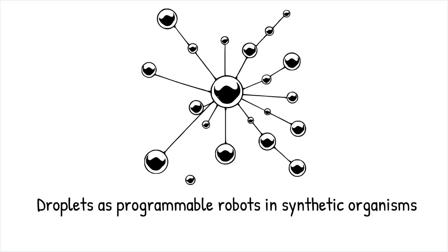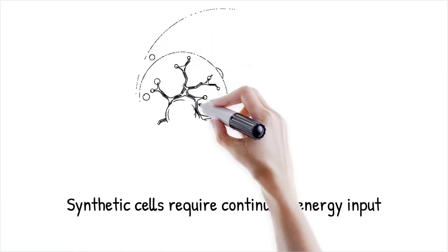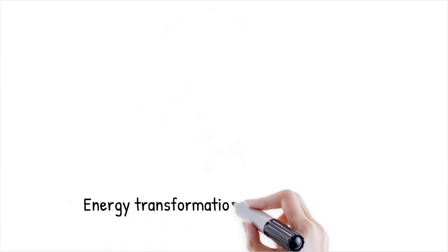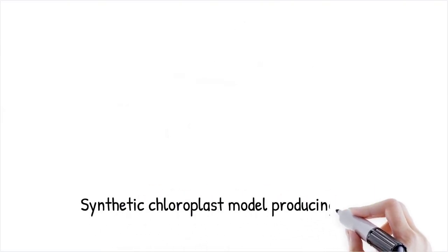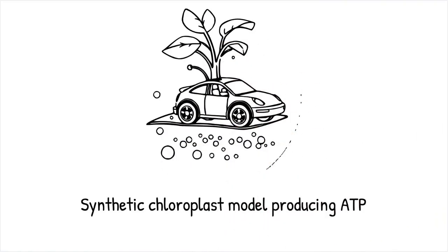Synthetic cells and microdroplets are far from equilibrium systems. They require continuous energy input via ATP, light, or chemical gradients to sustain active processes such as protein synthesis, membrane remodeling, or molecular transport. Thermodynamically, these systems transform external energy into ordered chemical transformations, mimicking the behavior of living cells while adhering to the second law of thermodynamics. The controlled confinement also enables gradient formation and localized energy storage. In a synthetic chloroplast model, light-driven reactions inside droplets produce ATP, which is then used to power internal enzymatic reactions. It's like a self-charging toy car inside a bubble. It runs only when exposed to light and uses its own little battery to perform tasks.